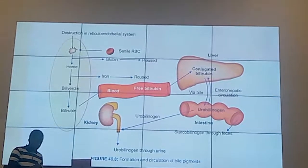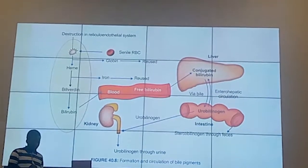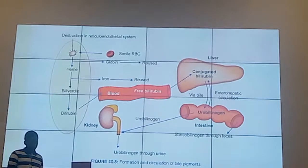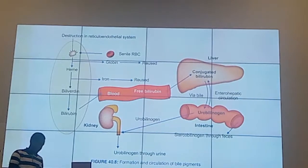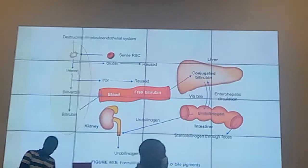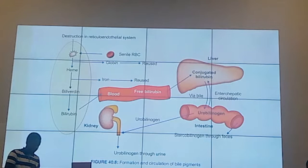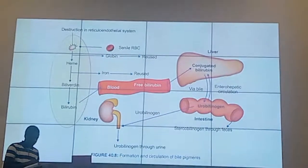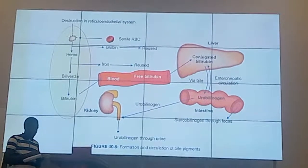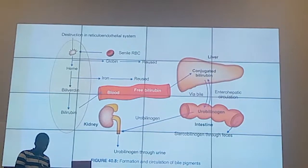And then it will find itself in the spleen, and the spleen will be like, I think your time is up, wham, it dies. When the red blood cell dies, there will be exposure of hemoglobin. We already know hemoglobin contains heme and the globin. It will be broken down, the heme and the globin. Globin is recycled. The heme contains iron and the porphyrin group.